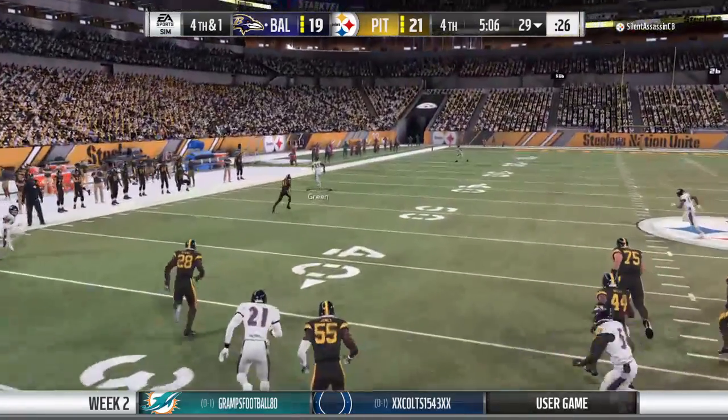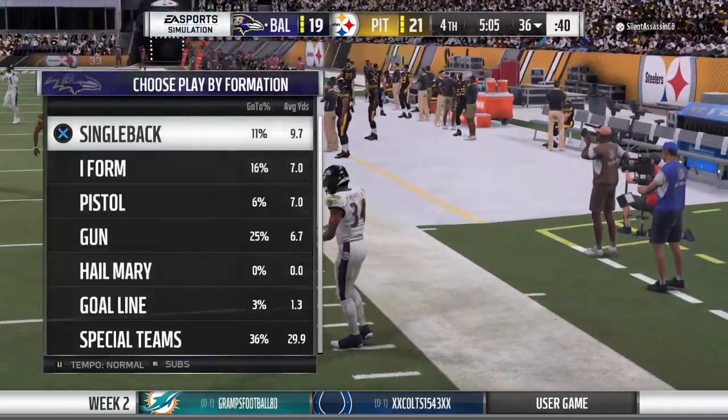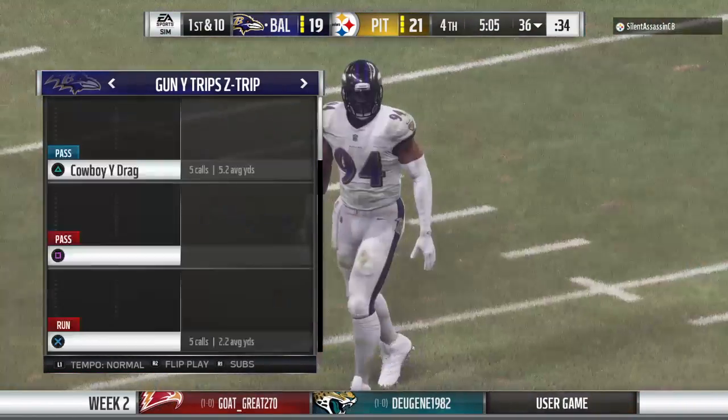First kick, 47. This one looks good as well. And this punt goes out of bounds, and it'll be marked inside the 40. And now Baltimore gets set to take the field. And 3 interceptions in this game.